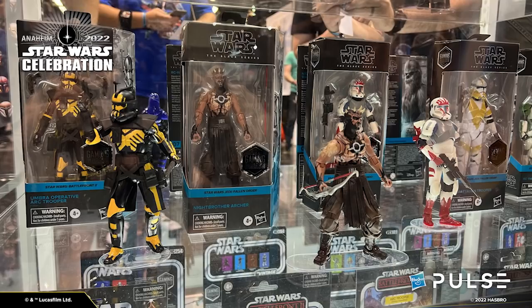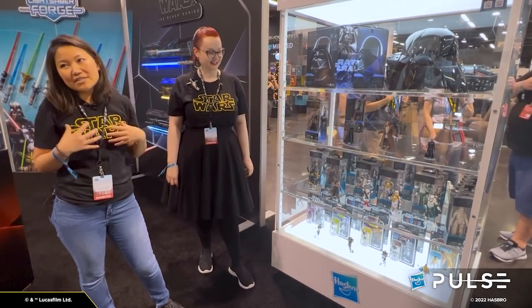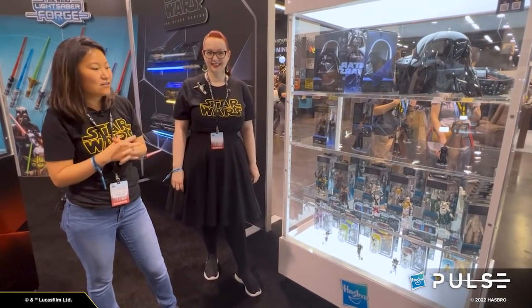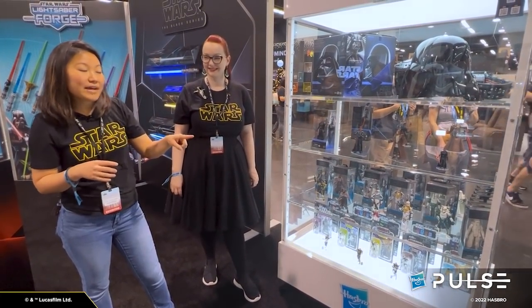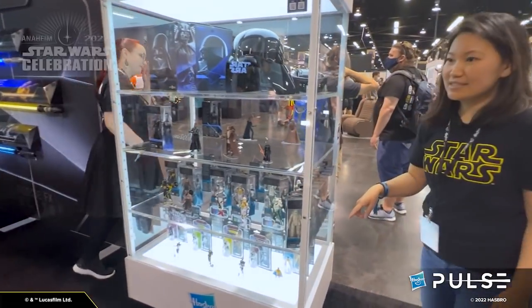This one's got some great gaming details that we can't wait to share with fans. Yeah, those are my favorite. The Knight Brother Archer is one of the, I love just the designs and just how fierce he looks. Yeah, for sure. And what's great about all our Black Series lineup is the packaging.